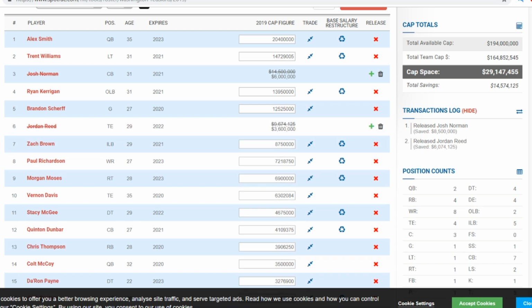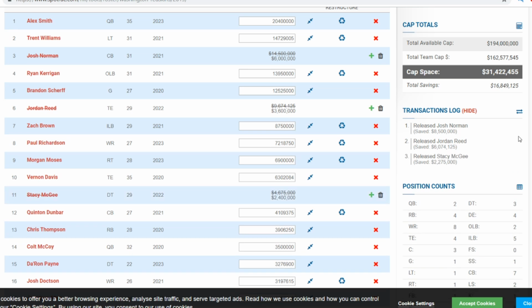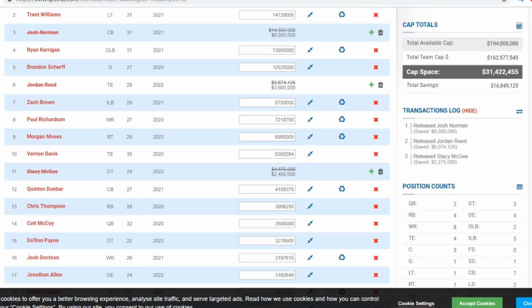$6 million saved. Jordan Reed's finally gone, perhaps. Vernon Davis stays. I think Stacy McGee could be gone. He can still play, but you drafted really well in the interior D-line just last draft, so he could be gone. You save, not a whole bunch, $2.2 million, but now you're up to 31. The Josh Norman one's a little tricky, so maybe we'll add him back and see what it looks like.